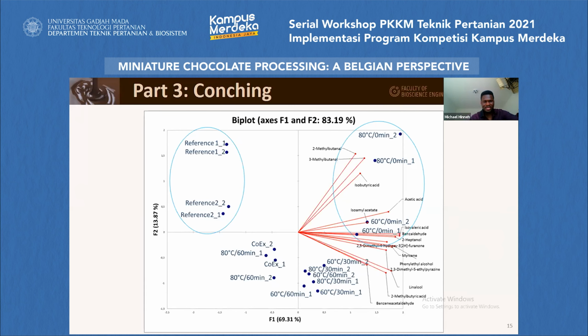But on the other hand, if you look at reference one and reference two, where it was conched for 6 hours in the alcalino, you see that we have evaporated as many volatiles as possible. And then of course, anything between 30 to 60 minutes falls within the space between the two extremes.